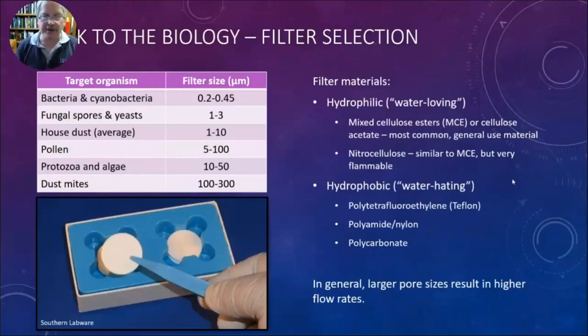So the first thing we want to do is look at what type of filter do we need. Now, for sampling air, the pore size here is much more important than the filter material. These different filter materials here are mainly for different types of solvents if you're doing this with a liquid.